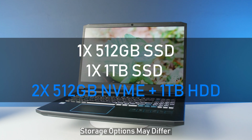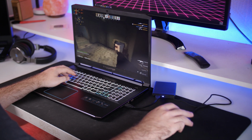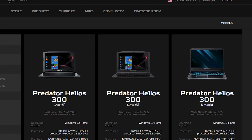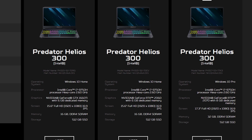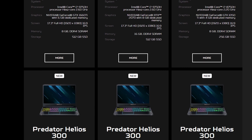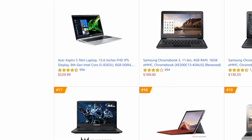You get a 1TB 2.5 inch hard drive, and then finally a 17.3 inch Full HD IPS display running at 144 Hz. Now that is currently just this model. You do get so many other variants, so definitely check those out if you want to go for something a bit lower as well. But the model I have here is retailing for around $1,300 or around 30,000 Rand, and the Helios 300 is actually currently the best selling gaming laptop on Amazon. So that just kind of shows you guys how good this laptop actually is.